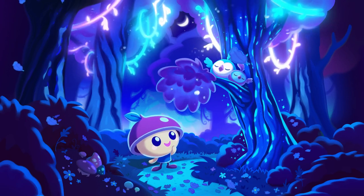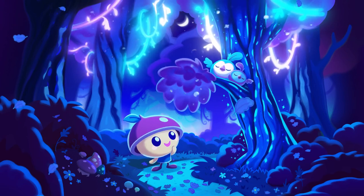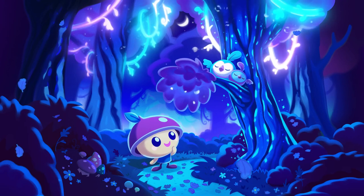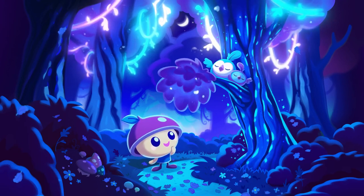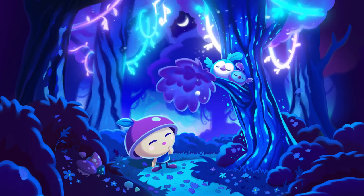But let's carry on walking through this magical, moshy forest until we drift into our own dreamy world. Good night.